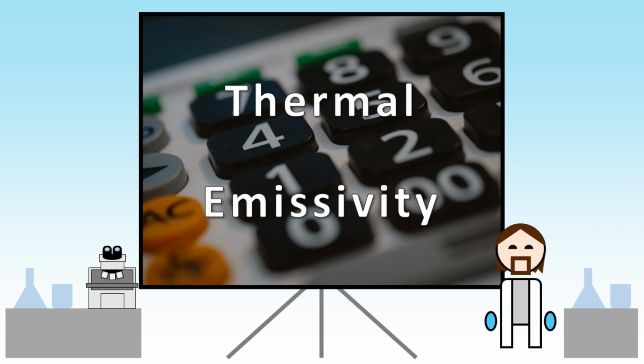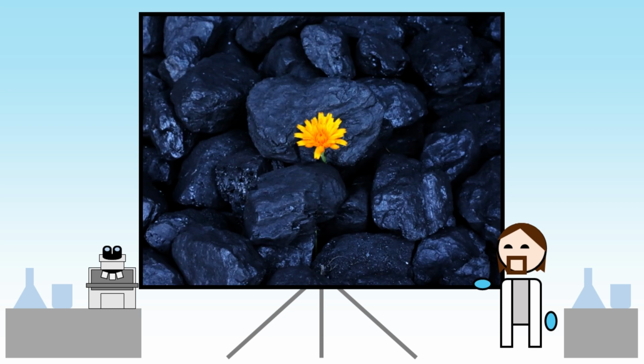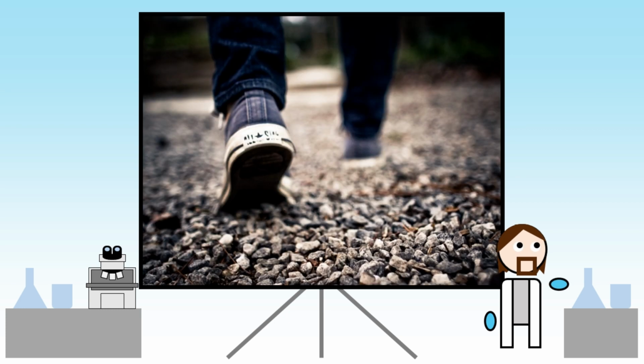How effectively an object can radiate heat is determined by its surface, and is measured by a number called the thermal emissivity. The higher the thermal emissivity, the more radiation an object is able to emit. Rough black surfaces have a very high emissivity, and smooth metallic surfaces have very low emissivity. But let's take a step back now.